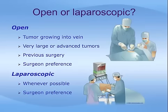There's a lot of press about laparoscopic surgery these days, and it is true that many kidney operations are now performed in this way. Having said this, open surgery is still the choice in many situations: for tumors growing into veins, for very large or advanced tumors, or when there has been certain previous surgery. Some surgeons may also simply have a preference for this approach. For most other cases, however, laparoscopic surgery is now the most common choice.